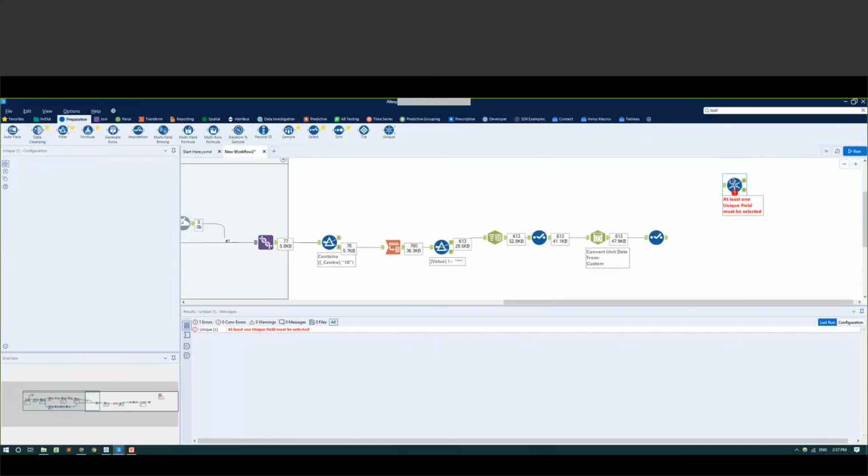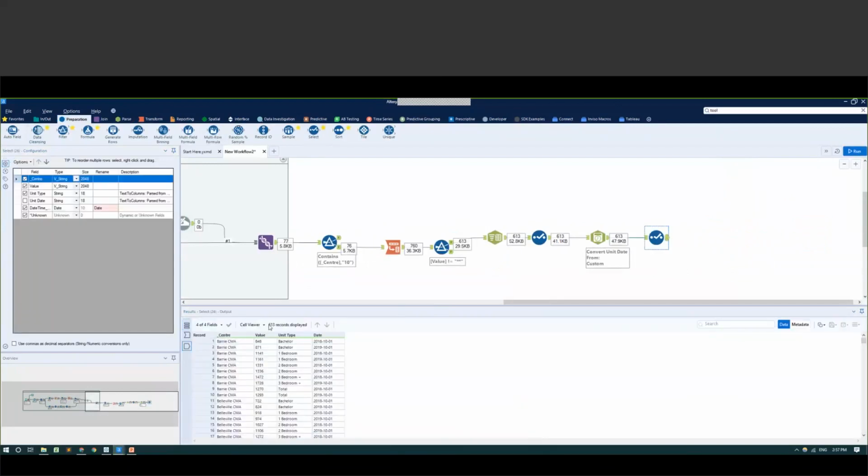And now our data set is ready to be exported to Tableau, where we have our location, our value, our unit type, and our date. And actually, the last thing we can do is rename these columns to make it easier. So let's do location, average rent, unit type is fine, date is fine.